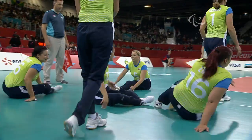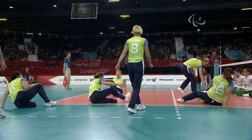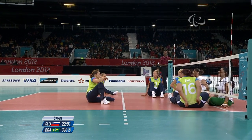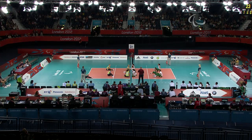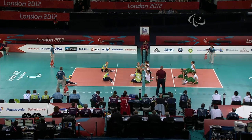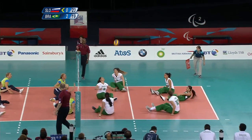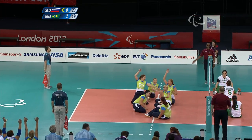Interesting point you made. And out comes Slovenia. Will they take this third set and will we go into a fourth? Who's here supporting Brazil? And Slovenia! Slovenian serve, 2 points away from winning the set. Make that 1 point.